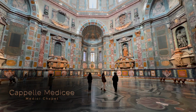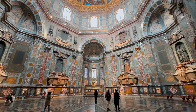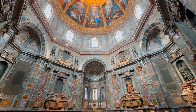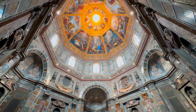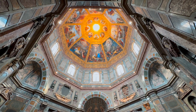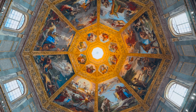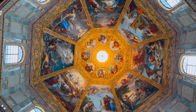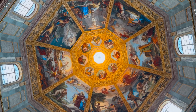Just behind San Lorenzo, the Medici chapels house the grand tombs of Florence's most powerful dynasty. Step into the Chapel of the Princes, and you're surrounded by inlaid marble, glittering semi-precious stones, and Baroque grandeur. We were blown away by its majesty. It's a dramatic tribute to the Medici legacy, where wealth, politics, and artistry converge in one breathtaking space.